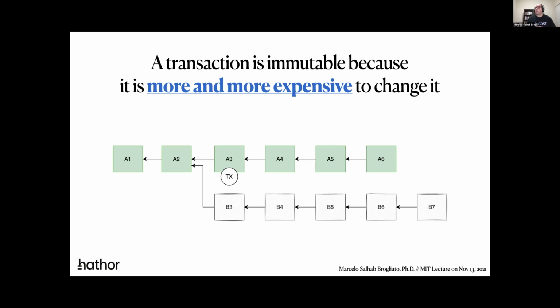But in Bitcoin, as far as I know, it's never happened. Maybe I'm wrong, but as far as I know, it's never happened. But that's how it works. So it's not that the transaction is immutable, in fact, but it's so expensive that we consider it immutable. That's how it works.